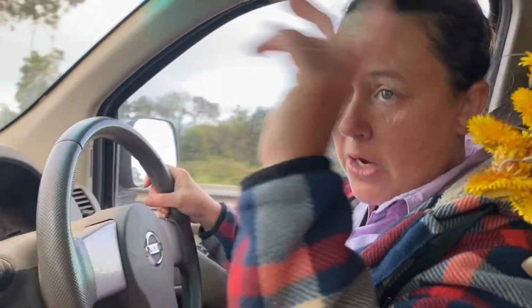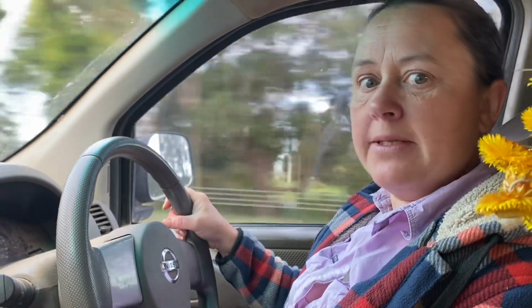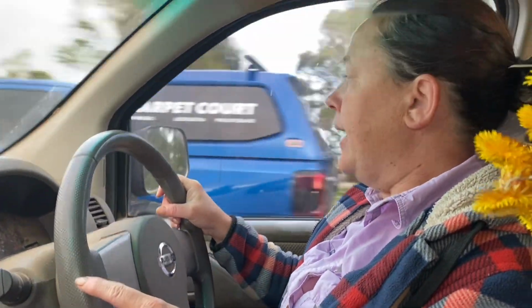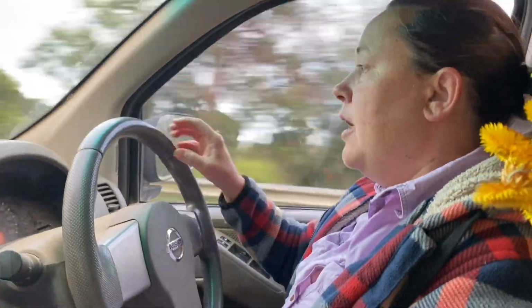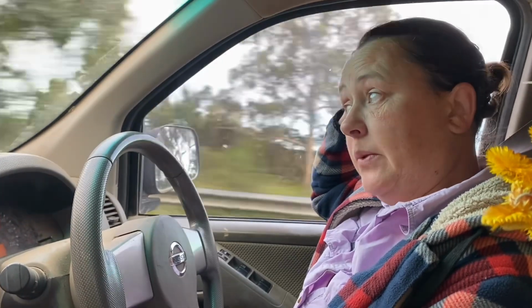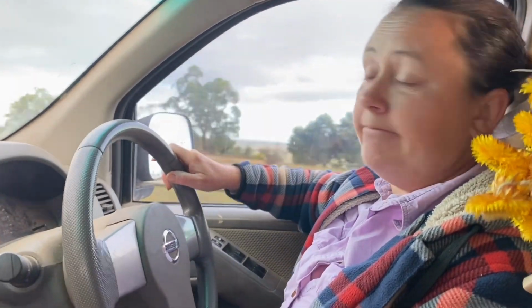See it, but all the flowers are actually in the cabin with us because otherwise they'll blow out the back. So we got up at 6:15. Market starts at 9, so I need to be there by 8 o'clock. So that's where we're heading now. We're probably about 20 minutes out from Yarragon. So there we go. We're on the way.